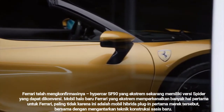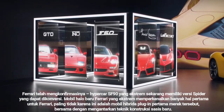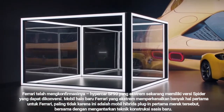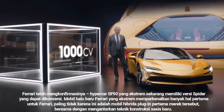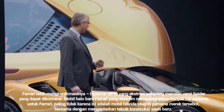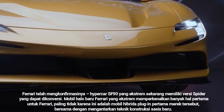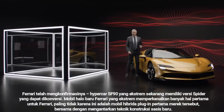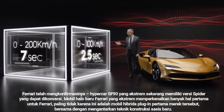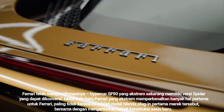The SF90 Spider has the same disruptive energy of our supercar. It projects the driver into a new era, an era it was hard to believe until now. It delivers 1,000 horsepower and, together with the Stradale, is the first plug-in hybrid Ferrari and the most powerful Ferrari ever developed. The performance is astonishing. It reaches 200 km per hour in 7 seconds and 0 to 100 in 2.5 seconds. Just a blink. It defines a completely new world.